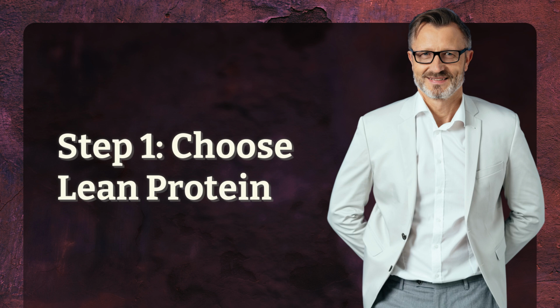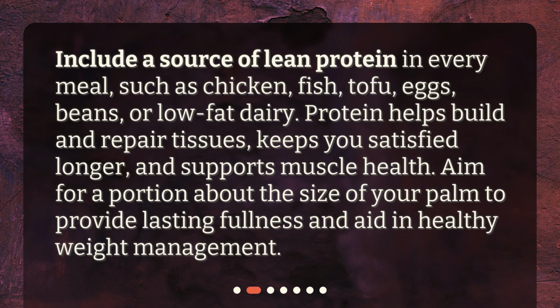Step 1. Choose lean protein. Include a source of lean protein in every meal, such as chicken, fish, tofu, eggs, beans, or low-fat dairy. Protein helps build and repair tissues, keeps you satisfied longer, and supports muscle health. Aim for a portion about the size of your palm to provide lasting fullness and aid in healthy weight management.